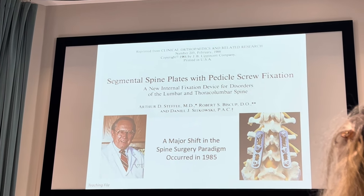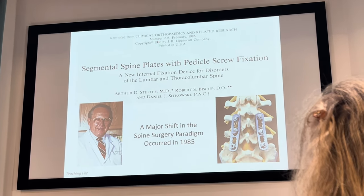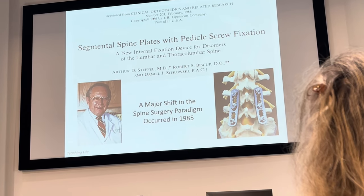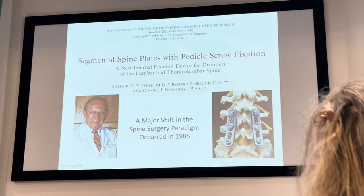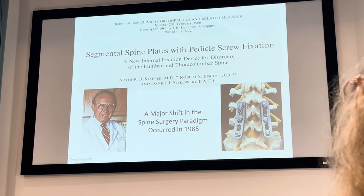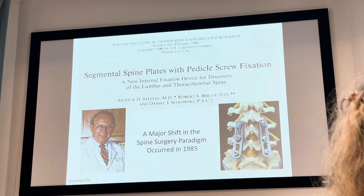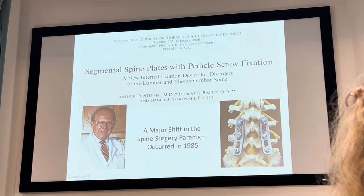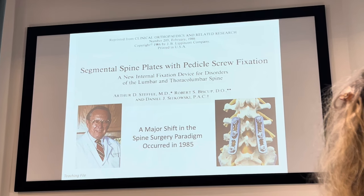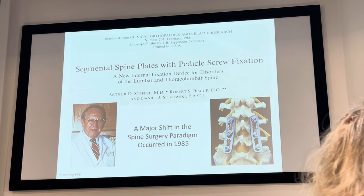Now, I talk about a lot of this stuff because I'm not just talking the talk without walking the walk. I happen to be one of the doctors, along with Dr. Arthur Steffee, who's my mentor, my partner, and he's considered the father of modern spine surgery. He invented the screws and the plates. I was with him when all that happened, and I wrote the first paper about these things. Happens to be my name right there, and this was published in 1986. Well, I've been around the block five times, okay?